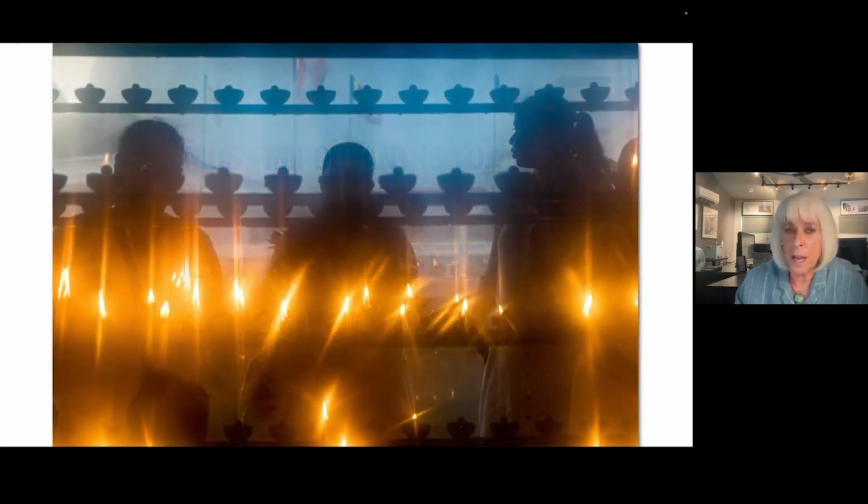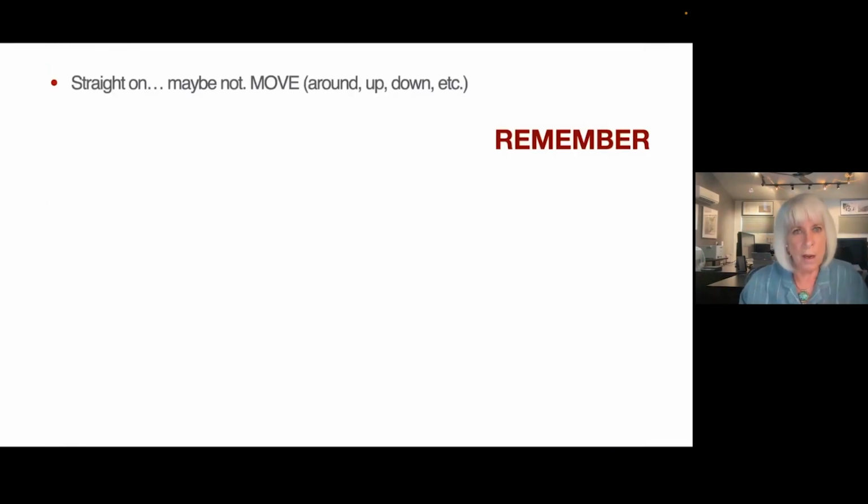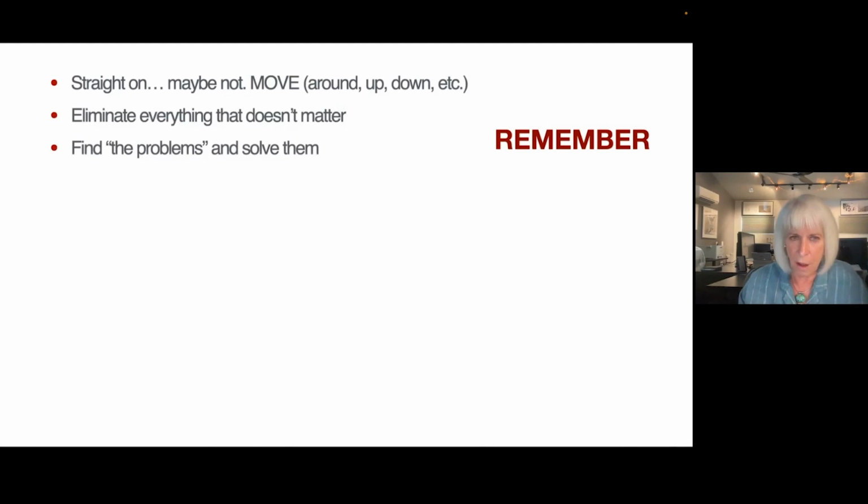So when I see a scene, sometimes I go, oh yes, I could go inside this and photograph them lighting the candles. But I was going, wow, this is a really dirty window, and look what it's doing to the color. This is really a picture about color and pattern. And of course, I needed to find the subjects in the back, along with the little lights. So remember, straight on, maybe not. Sometimes it works. Move. Think about getting low. Think about high. Move around your subject. Eliminate everything that doesn't matter. Find the problems and solve them if you can. Sometimes moving an inch can solve a really big problem.